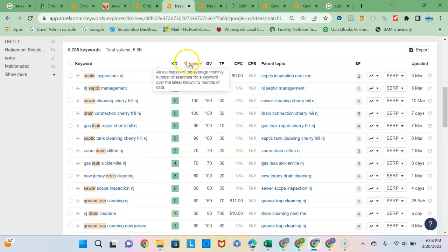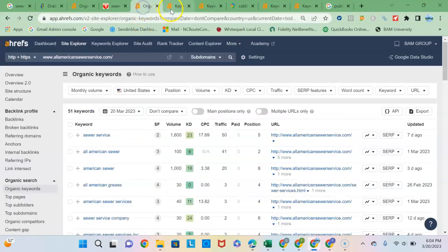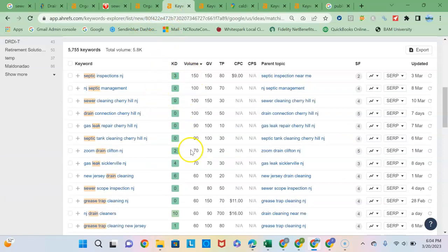But this volume column shows you the number of searches per month for each keyword phrase. And that also is the same as these numbers here. So there's 60 searches per month for grease trap cleaning in New Jersey. Again, you rank in the 5th position on that. So I just wanted to show you this other screen because it shows you what other opportunities are out there if you build your site correctly around this New Jersey content.